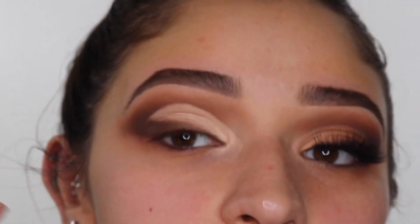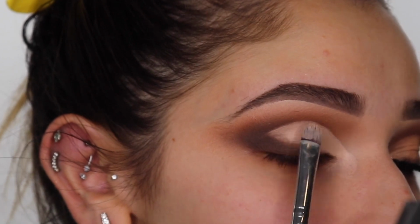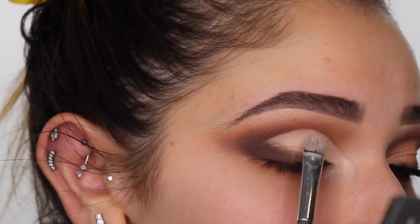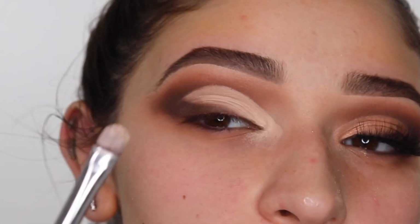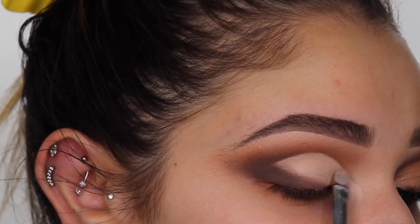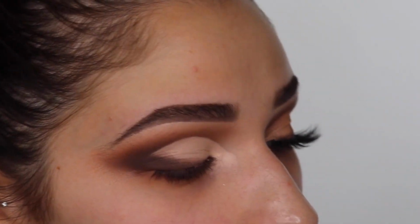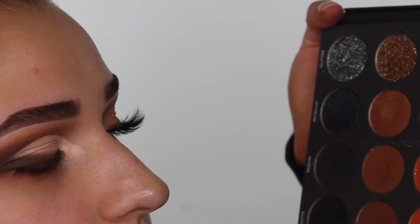So I'm just going to take that same A227 brush that I applied the base with to cut my crease, and I'm just going to tap over it just because I don't want to put a shadow there because I've been looking up, so it does crease a little bit. And I'm going to take a flat brush. So this is a Makeup Forever 226 straight brush. And I'm going to pick up Soothe Sequin.